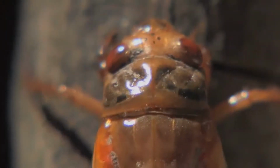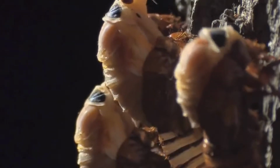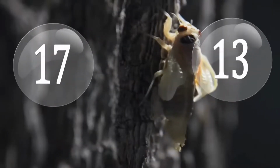Now, when they come out in prime year cycles, there is less chance of predators emerging at the same time, since there are fewer common factors. All in all, primes help cicadas survive.